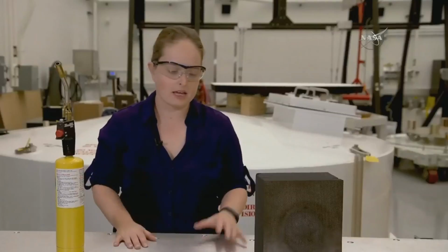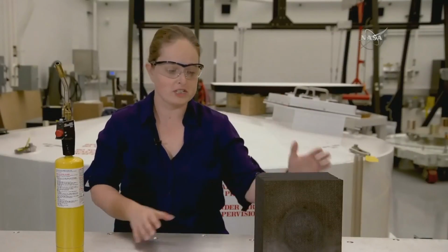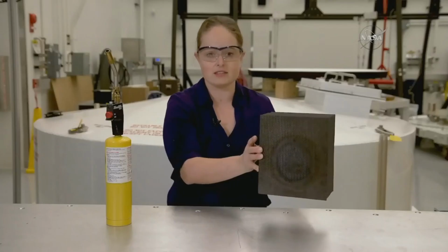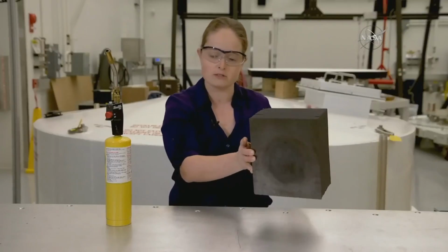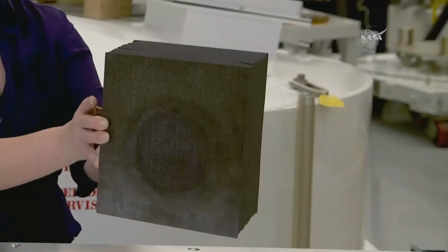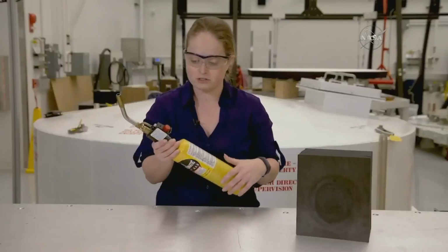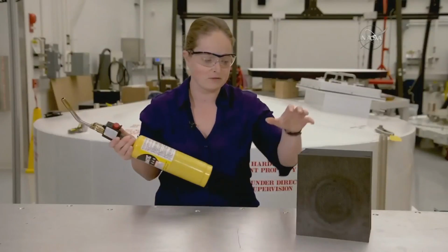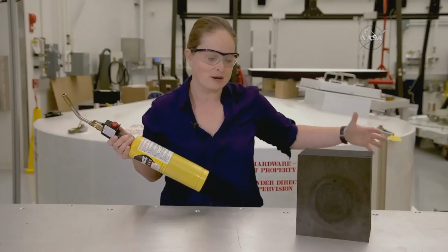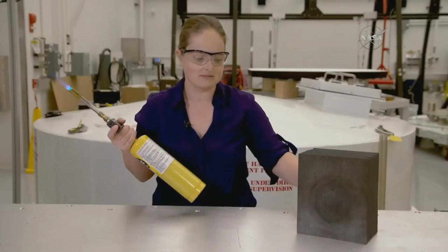Here we have a piece of the heat shield for a Parker Solar Probe, which is a sandwich panel made of carbon that's like the graphite epoxy you might find in your golf clubs or your tennis rackets, some carbon foam, and then another piece of carbon on the back. It's very lightweight, as you can see. And here I've got a blowtorch, and I'm gonna use it to get the front surface of this glowing hot, and then we'll have a nice demonstrator come in and touch the back with his hand. So let's get this started.